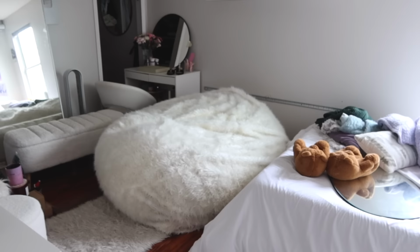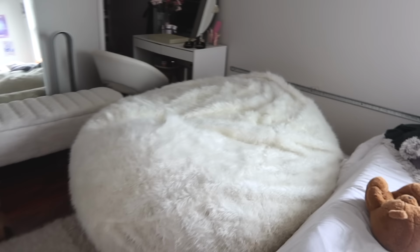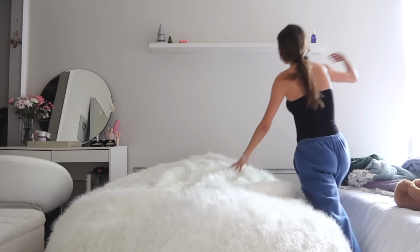Here is the situation I just put myself in. I have absolutely no space. It was so hard to get this bin bag through, and I just cried for 30 minutes. It's really bad. I'm sweating too. Do I look insane? Jumping on my bean bag, trying to make it flat. So this is what I've been doing. That's what I have to do.